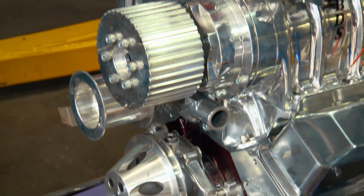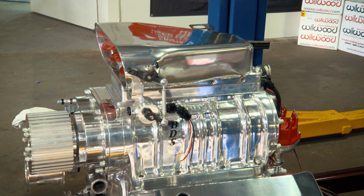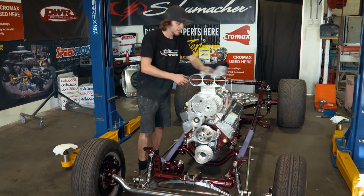So this is a Dart SHP entry level block that we've used. We've also put a 383 stroker kit through it with a complete forged rotating assembly. We've had a custom grind Crow cam put in it as well. And then on the top, we've topped it off with a 671 version 1 blower from BDS.